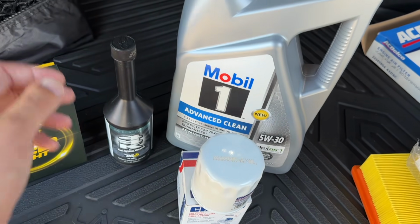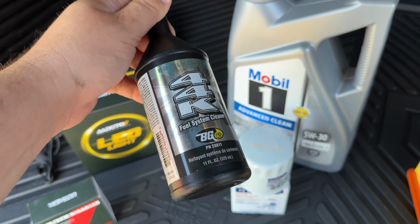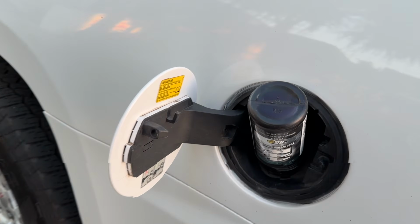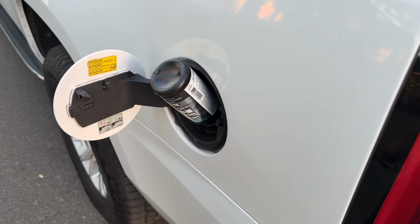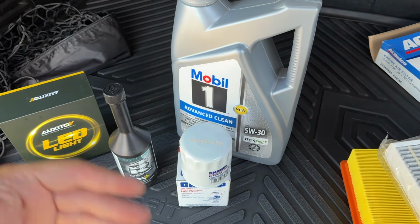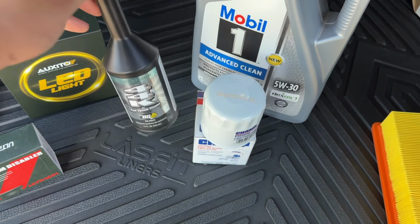Going hand in hand with the oil changes, I like to do a fuel system cleaner. This 44K BG stuff is really good. It's some of the best stuff you can buy. They actually don't even sell it in the auto parts stores. You got to get it online. So this stuff is great. It cleans out your fuel system and injectors, and it just lets you know you're starting out with a fresh oil change, fresh filters, and fresh fuel system cleaner, so going forward you kind of got a good baseline of how your car is going to perform. And this is like $20. Just get one of these bottles while you're at it.